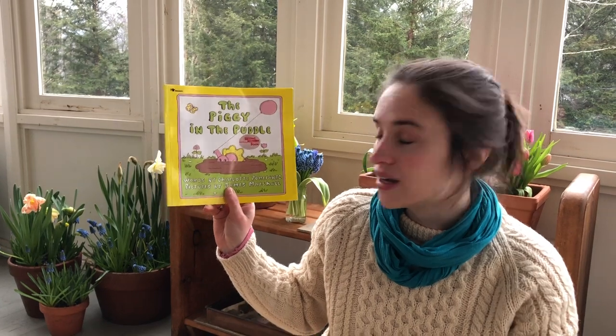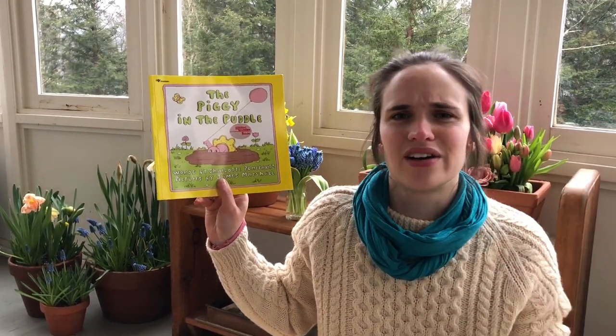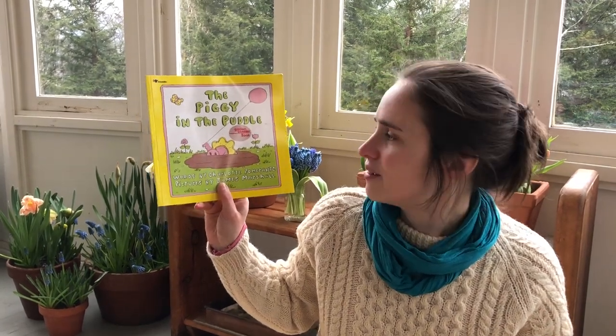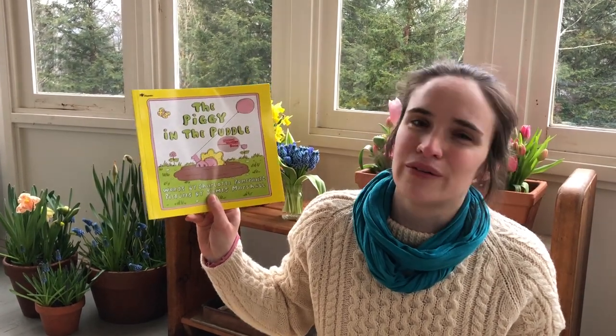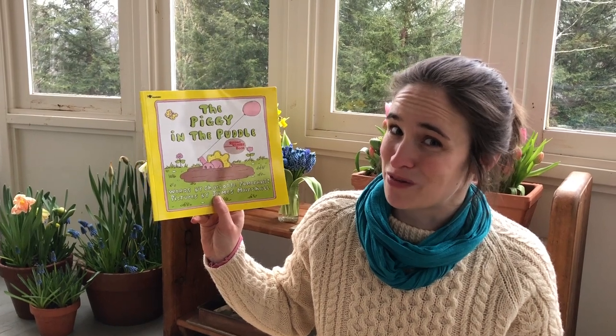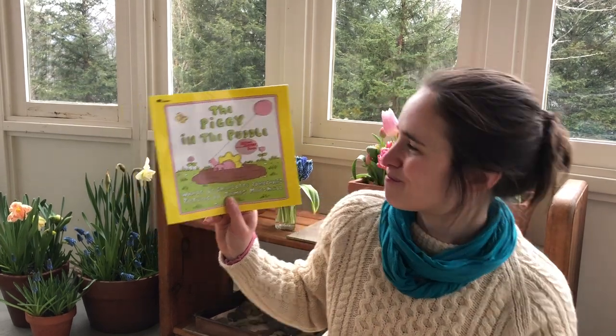It also has a lot of rhyming words, words that sound like each other. And it also has a really good rhythm, so it's pretty handy for reading fast. But I'm gonna read it regular speed at first, and then I'm gonna see if I can read it super fast. So first, regular, and then fast.